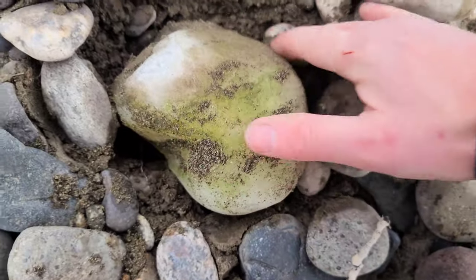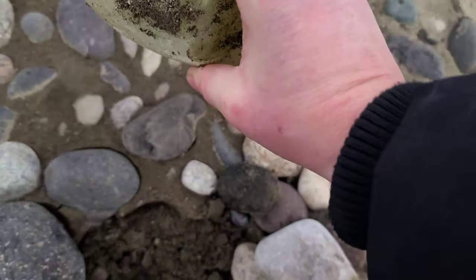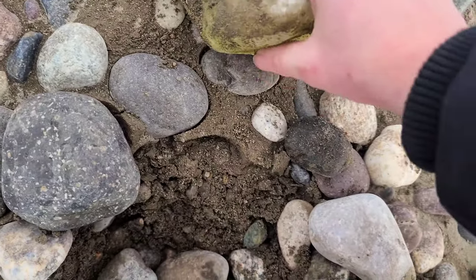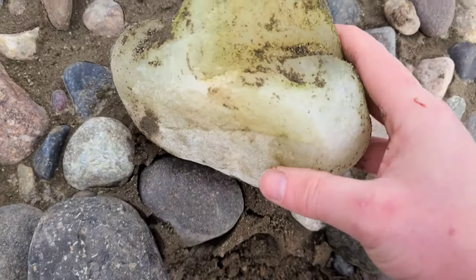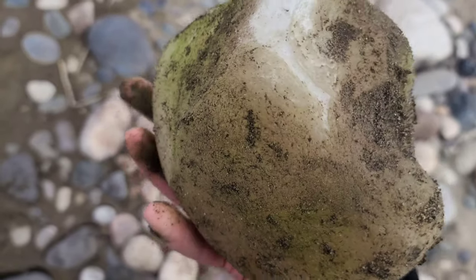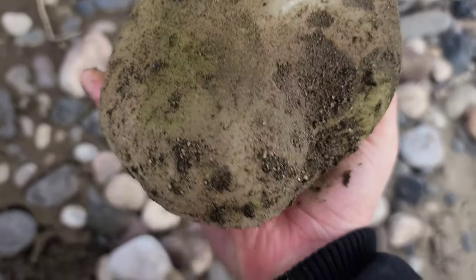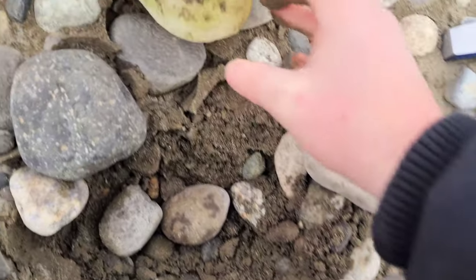Goodness, this is huge, guys. It's got like a tint of green to it here. But this is definitely some agate. Look at that. Holy moly. That's a big guy. Oh.